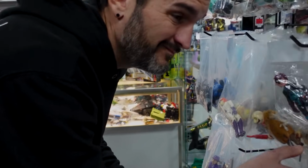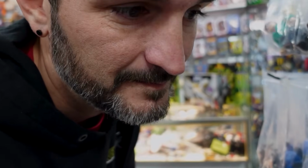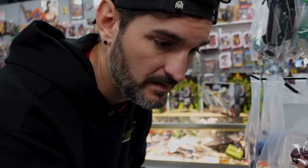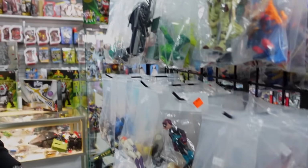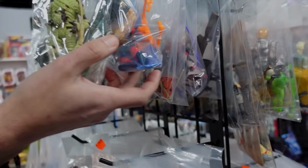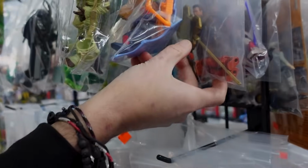I need something to put on my new Death Star playset. Death Star, yes. So I need you to help me hunt some vintage Star Wars. Yeah, man. That's cool. Visionaries. Oh, this Vision is very... We got $20. $20.